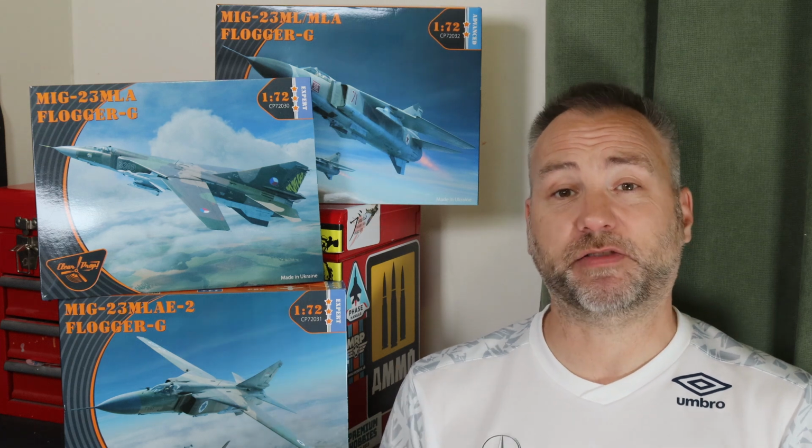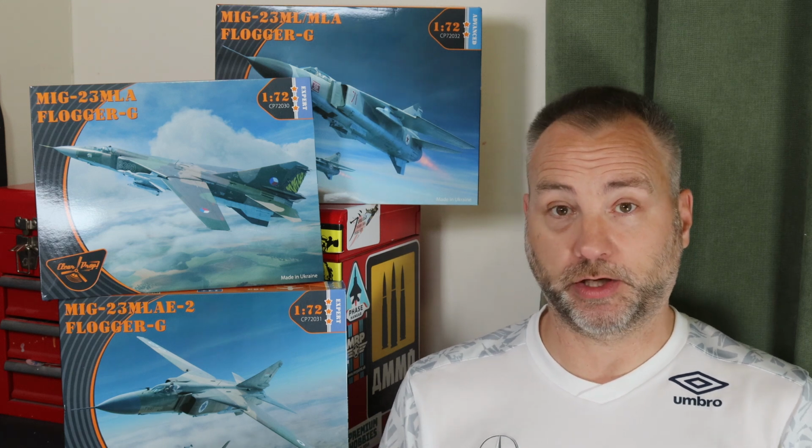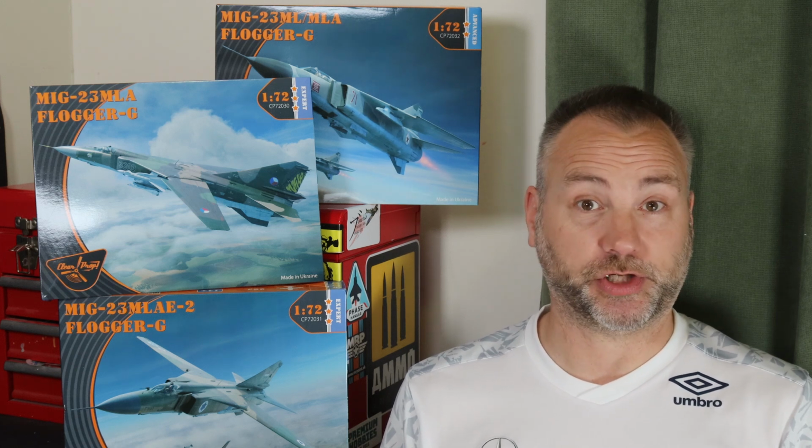Right, these kits have been 3 years in the making. They have been delayed because of obviously what's going on in Ukraine at the moment. And the fact they managed to get them out is astonishing. So kudos to Clearprop. I am a big fan of the brand.